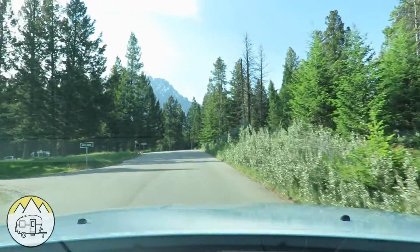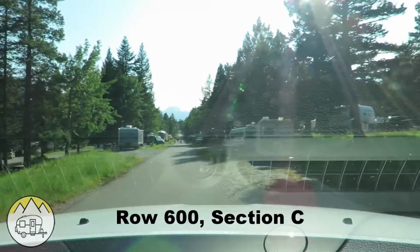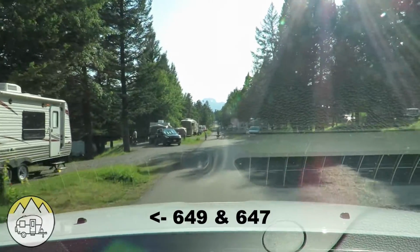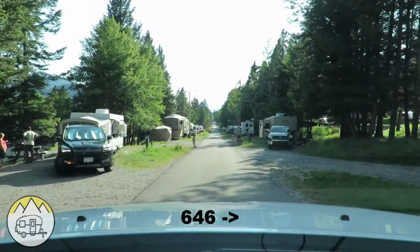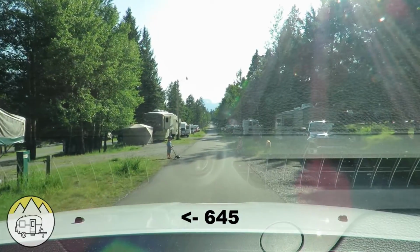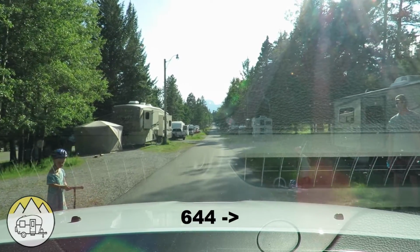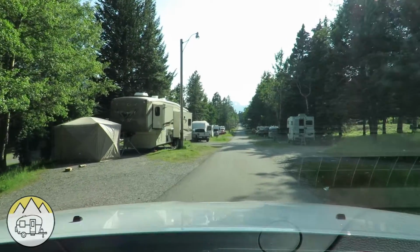The 600 row, we are now heading west. A little bit of sun glare. We're going to head west down here. The first two sites are two people sharing one driveway, and then we're going to go back to one person sharing a driveway. Okay. Got some children here. We're going to go very slow through here. We're going to watch these children real carefully.